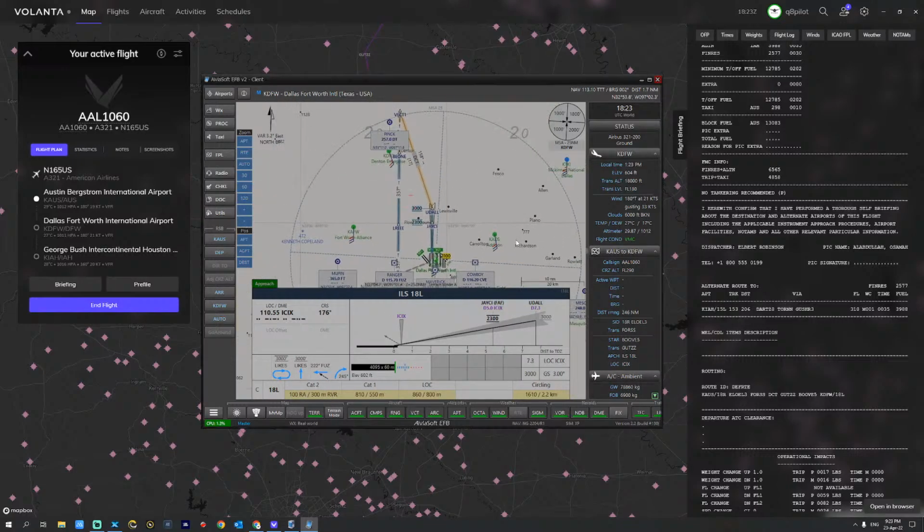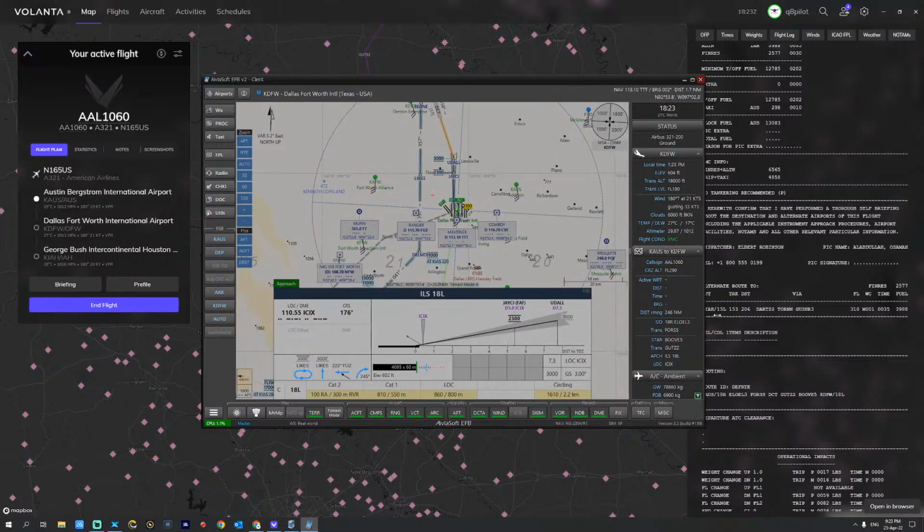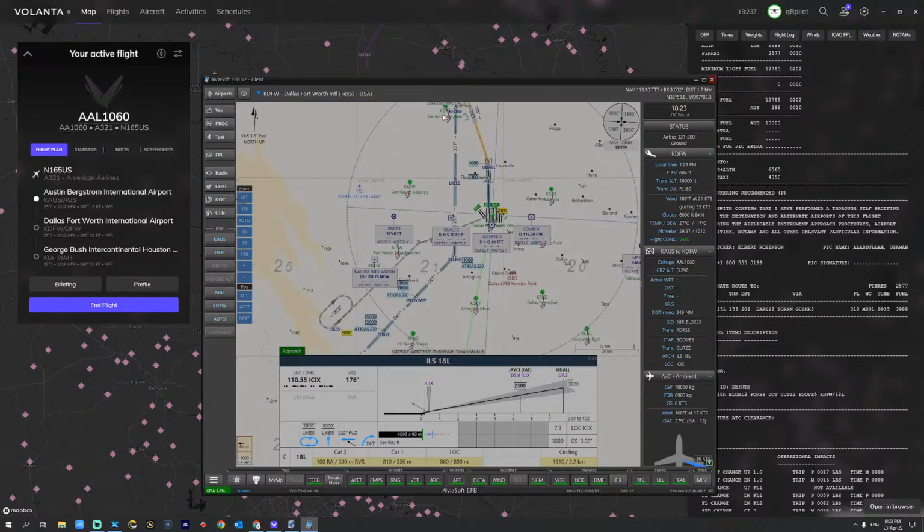And now, if we remove this, you can see that we also have the entire route. Let me just make this slightly bigger so you guys can see. There we go. Now you can see that we have the STAR into Dallas-Fort Worth, and the ILS runway here. And again, the information for the arrival has been decoded for us. You can see the ILS frequency, which is 110.55, and the approach altitude is 3,000 feet, and all the relevant information for our approach into Dallas-Fort Worth.